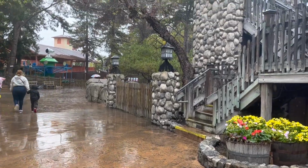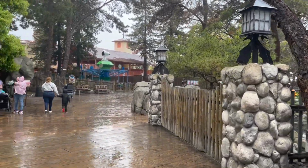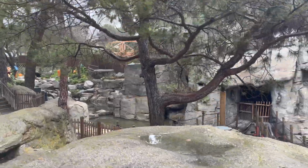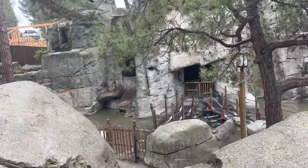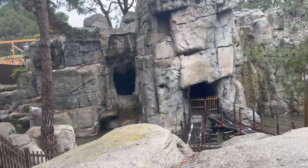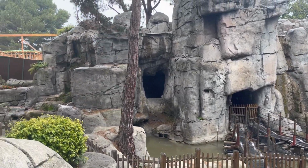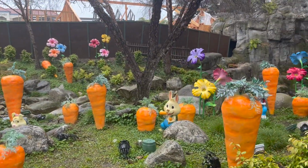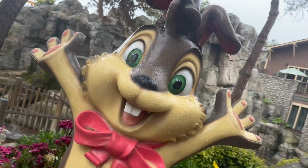Okay, so now you're in the park, and Knott's Berry Farm starts off like any other amusement park would. You have your gently themed areas. This one is the under renovation Camp Snoopy, a great spot for little kids. As you know, I'm a fan of man-made rock wonder, and here we are admiring the under construction bit of it. They also do a pretty good job decorating for the holidays that you wouldn't expect from a smaller park like this, including this not at all creepy bunny.